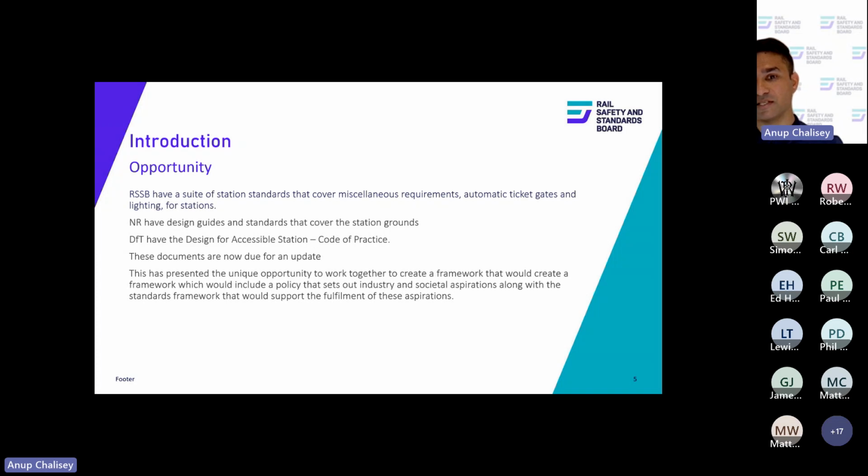So they're due for an update, and this has presented a unique opportunity, and some have said a once in a generation opportunity, to work together to create a suite of documents built from the top down. We would have a DFT document, RSSB document, and Network Rail documents that would all align as they would be developed together. By doing so, we think it'll be a comprehensive suite of standards to replace the current set, which is fragmented and not necessarily complementary with one another. It will hopefully lead to better and good design, which we believe will add long-term value to our built environment and result in a better passenger experience.